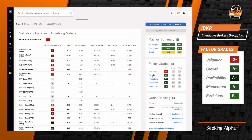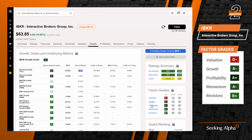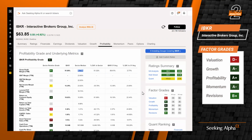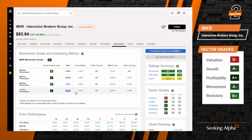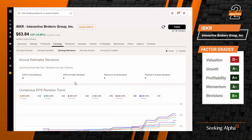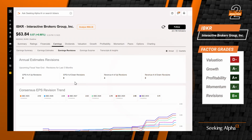The growth grade is currently an A-, with revenue growth year over year at 21.3% compared to the sector at just 8.4%. Profitability is currently an A+ grade with a gross profit margin of 91.89% compared to the sector at 60.73%. Momentum is currently an A- grade with 1-year price performance of 38.59% compared to the sector at negative 5.57%. And a B+ grade for the revisions, that is 8 up revisions and 0 down revisions for earnings per share over the last 3 months. And looking at the revenue numbers, that's 4 up revisions and 0 down revisions in the last 3 months.